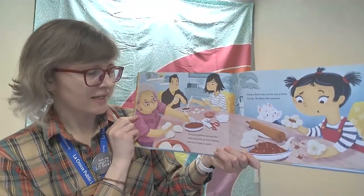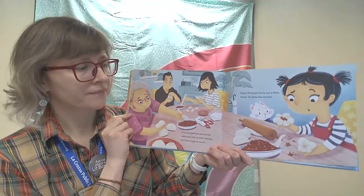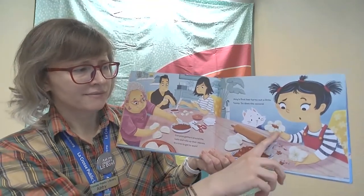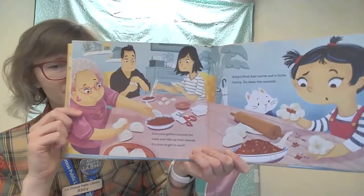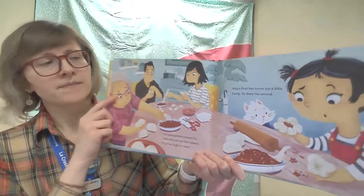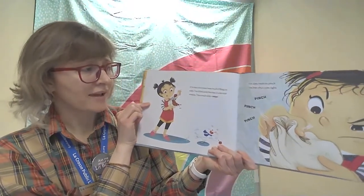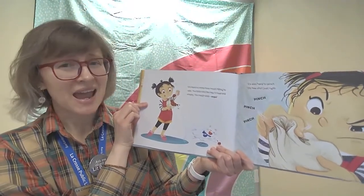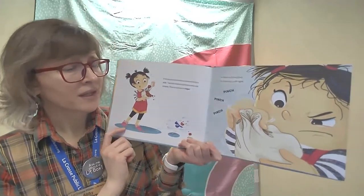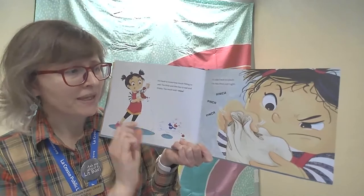Everyone gathers around the table and rolls up their sleeves. It's time to get to work. Amy's first bow turns out a little funny. So does the second. It's hard to know how much filling to add. Too little, and the bow is sad and empty. Too much, and oops! It's also hard to pinch the bow shut just right. Pinch, pinch, pinch!